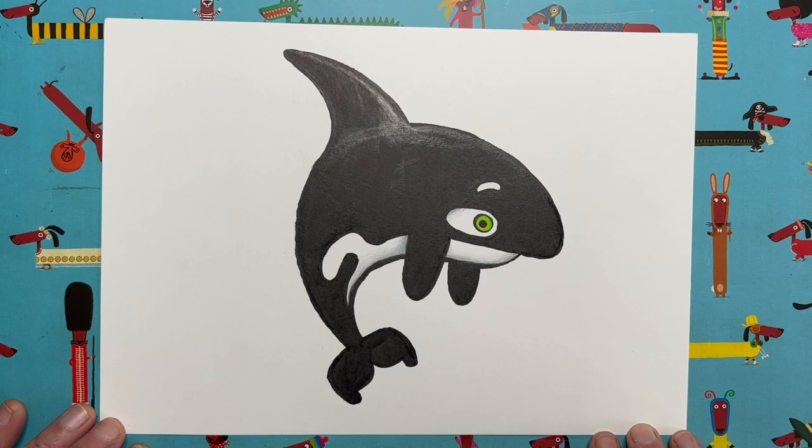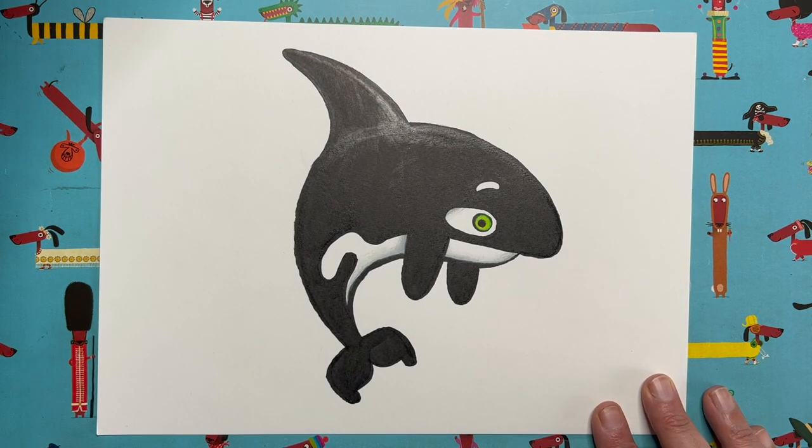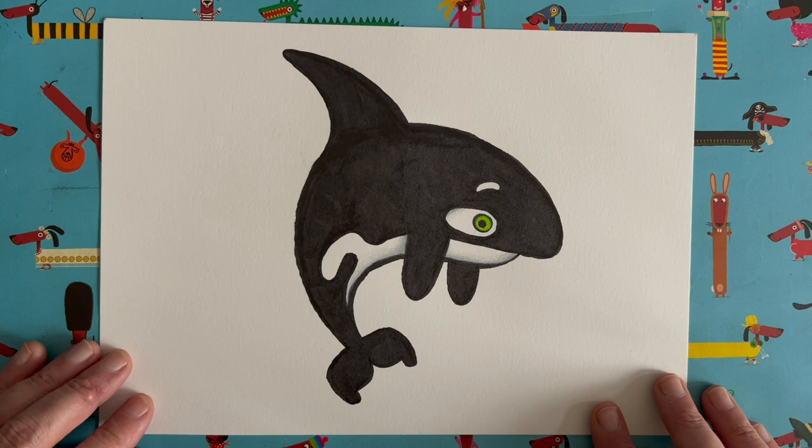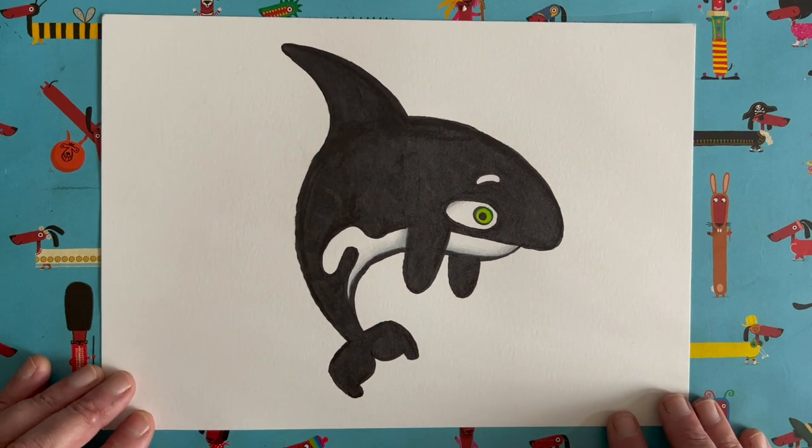And there we go. There is my coloured in killer whale. What do you think? I don't know if you can see, there's some light reflecting. I've got a big light shining on this. Just turn that off for a second, there we go. That's better, isn't it? There we go, it's kind of flatter now.